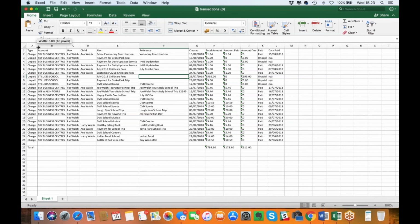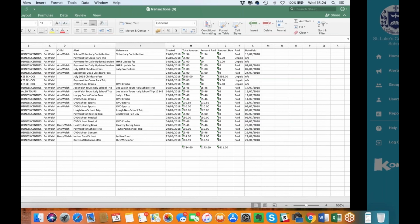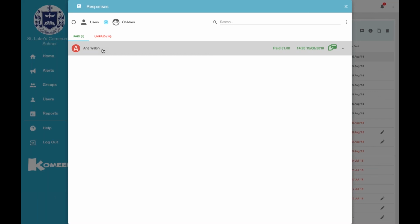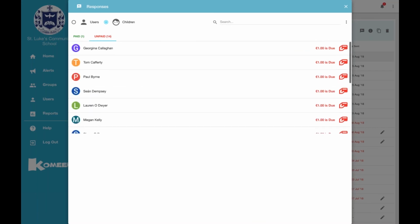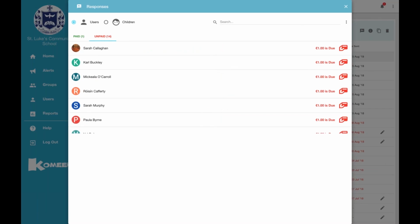giving you full details for your reports, really with totals showing you who has paid, who has not paid, and obviously it's live and up to date, and it really is very automatic, reduces work. As I mentioned a number of times, because Komeer is very child-centric, you can also click on children, and that will display the payments by the children or students' names. So it shows you that the payment has been received for this child, and the children who have not been paid for are these children here. Okay, if I click back on users, it'll display the actual users' names, typically their parents. Okay, so that is the responses.